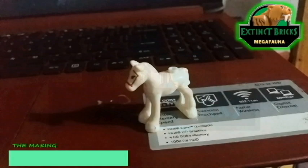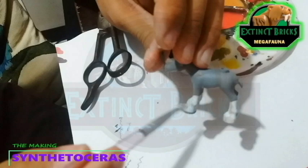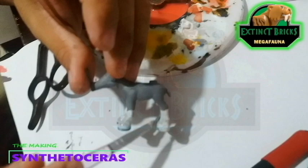It's a weird looking antelope. Well, let's move on to the making of the Synthetoceras. Now, the Synthetoceras is actually based off from this little pony here. I know it's really cute, but I wanted to make one. So I made several modifications to the face as well as the angle of the neck. I also included that typical horn on its nose.